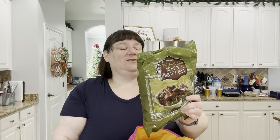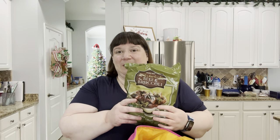And it's only 230 calories in a serving, so you can't go wrong with that. A nice, healthy, fast meal. You just heat and serve. Everything's all ready to go. And I love stuff like this when you're just crunched for time, especially at this time of the year, because you're go, go, go. And this makes it a little bit easier.